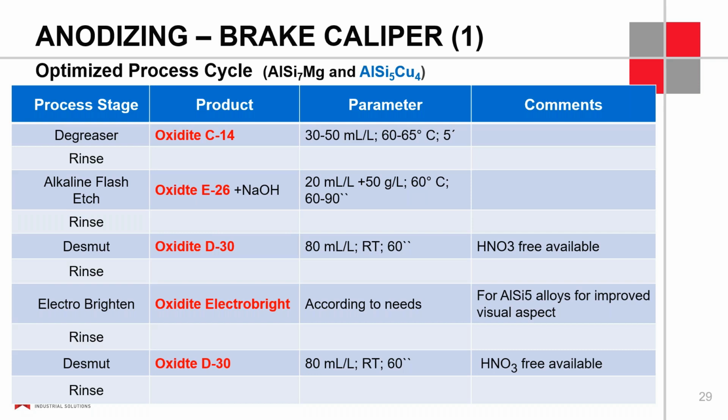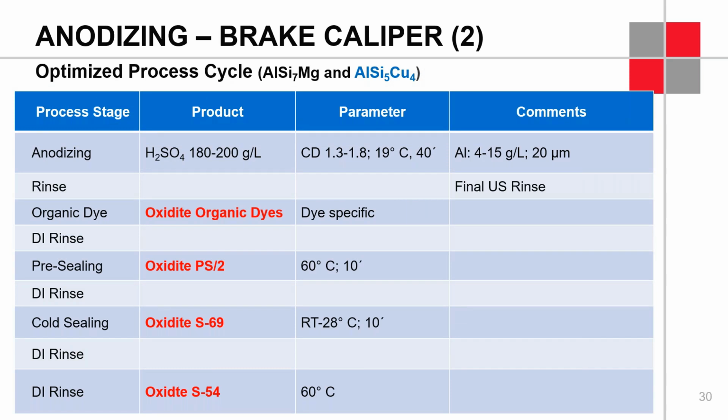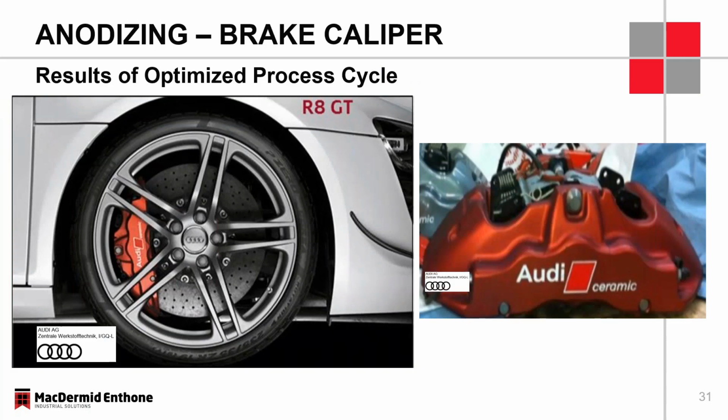It can be a standard type 2, and in some cases we hard anodize these components. We apply the final finishes here, the oxidized organic dyes, if required, and if not required, we'll go straight through the sealing processes to close all the pores and really give the component its final performance in terms of corrosion resistance, light fastness, so on and so forth. If this all goes well, then the final component, a final dyed component here, will look very attractive. It has a nice gloss to it, and it has a deep color and a very homogeneous surface and appearance as well.